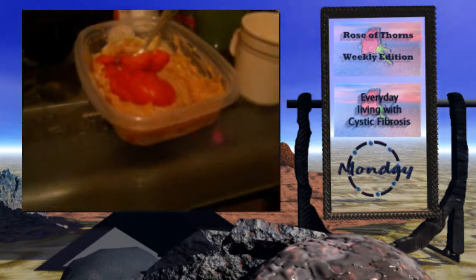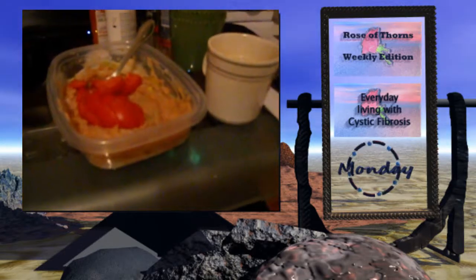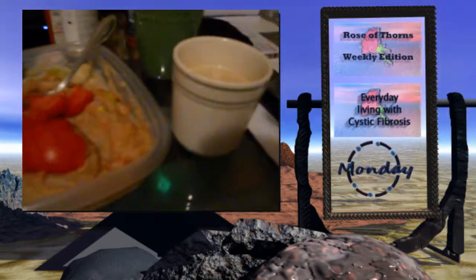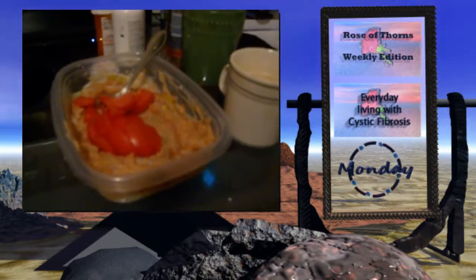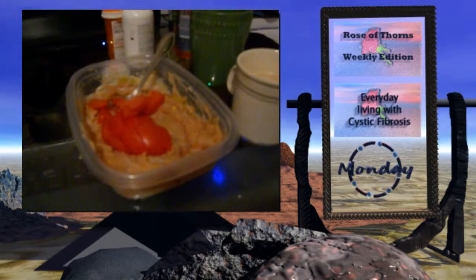I made some dinner. It's potatoes with pepperoncini, barbecue sauce, tuna, and tomatoes, going with another cup of coffee. It's about 30 carbs or less, so I'm only going to have 1 unit of insulin and 5 enzymes.